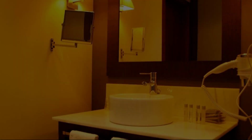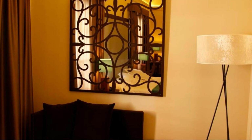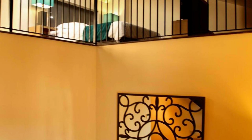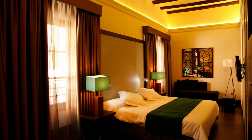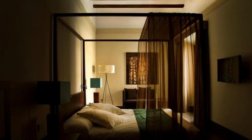The property accepts major credit cards and reserves the right to temporarily hold an amount prior to arrival. The check-in time of this hotel is 4 p.m. and the check-out time is 12 p.m. Guests are required to show photo ID at check-in. Several deals and offers are available online for this hotel along with various plans and payment policies.